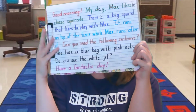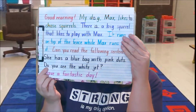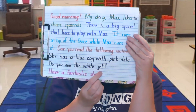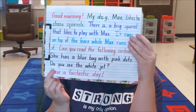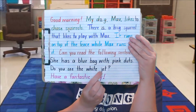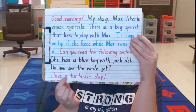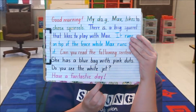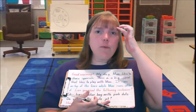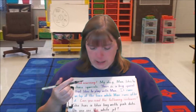Good. Next one. Do you see the white jet? Good. Let's read that one again. Do you see the white jet? Have a fantastic day. Excellent. All right, let's go back and look at those sight words.